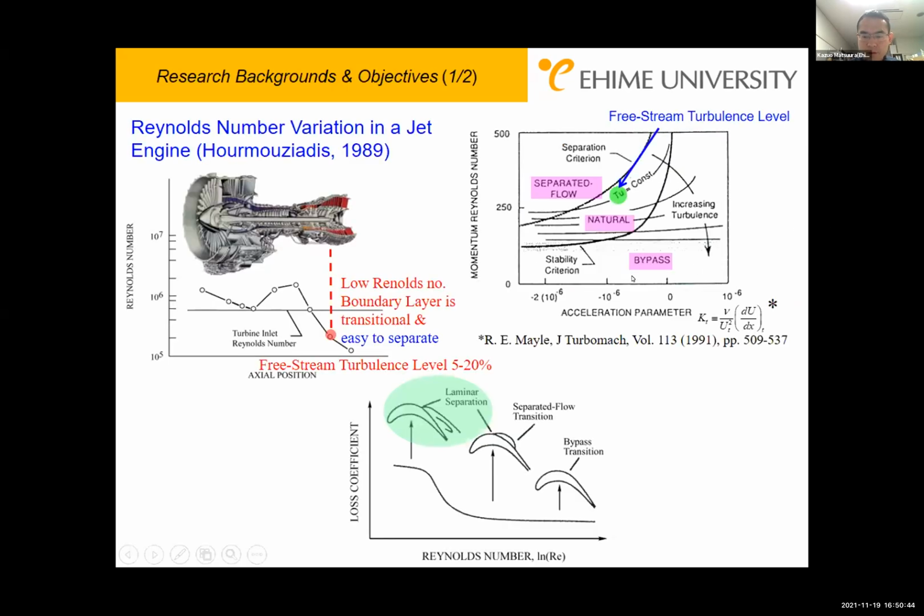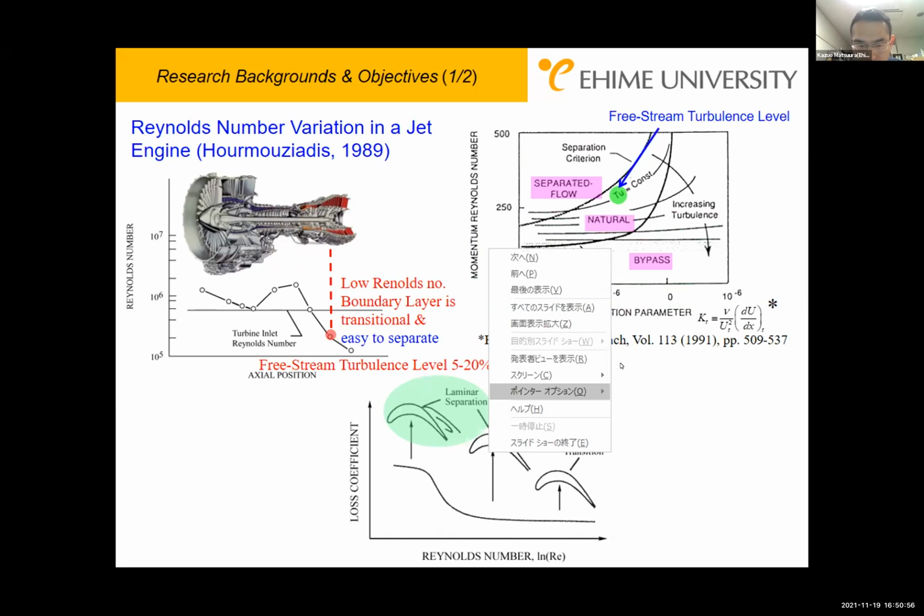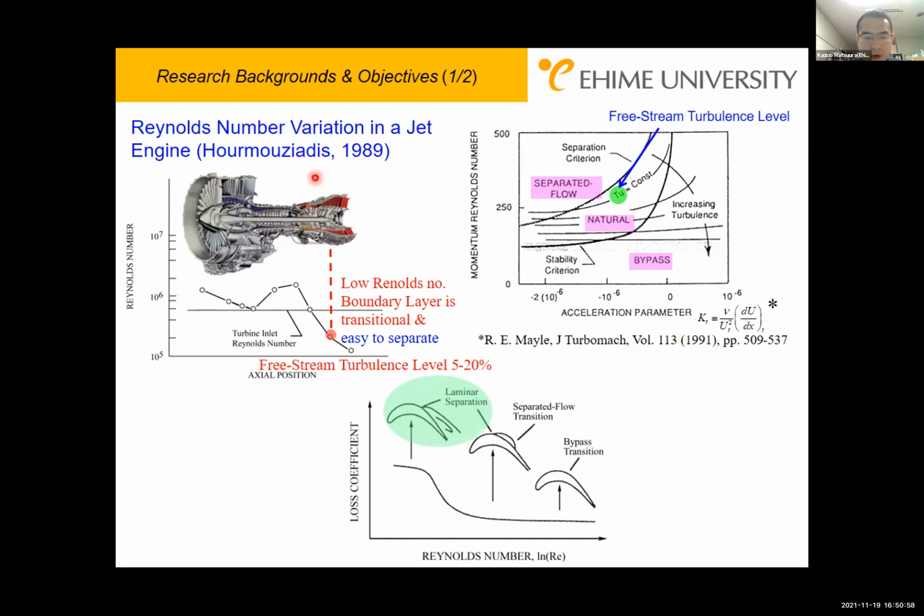The low pressure turbine in an aeronautical engine occupies one third of the total engine weight. It is a very huge component, and so by increasing the performance of the low pressure turbine, by increasing the aerodynamic loading of the turbine, we want to decrease the weight of the low pressure turbine.